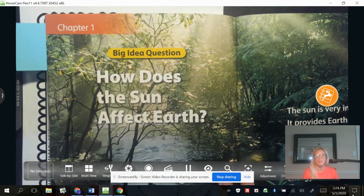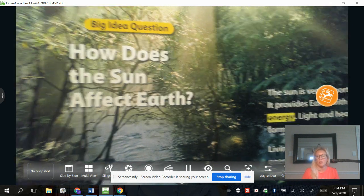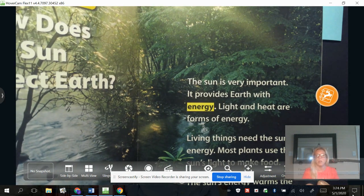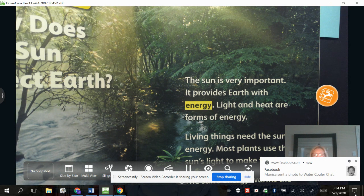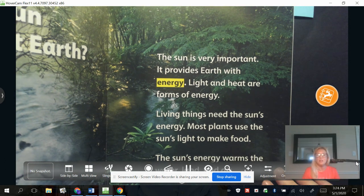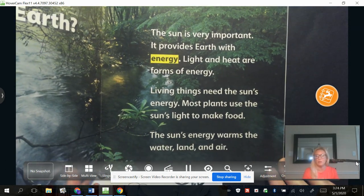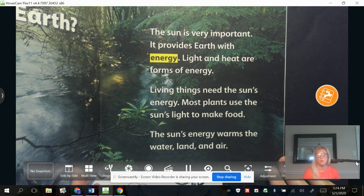The big idea question for chapter 1, how does the sun affect Earth? The sun is very important. It provides Earth with energy. Light and heat are forms of energy. Living things need the sun's energy. Most plants use the sun's light to make food. The sun's energy warms water, land, and air.